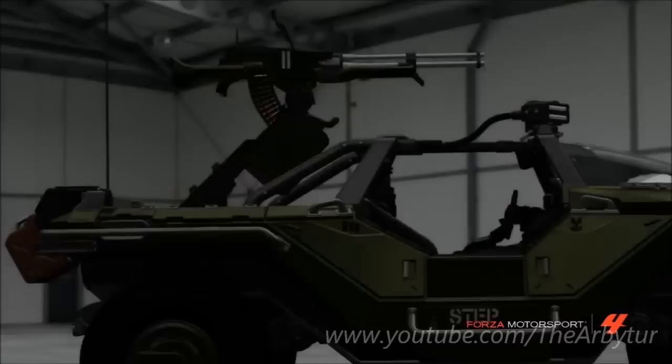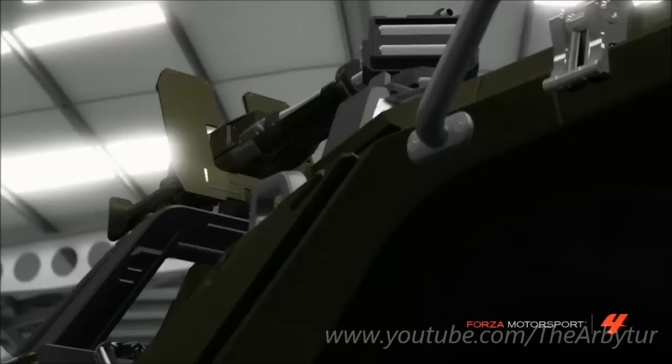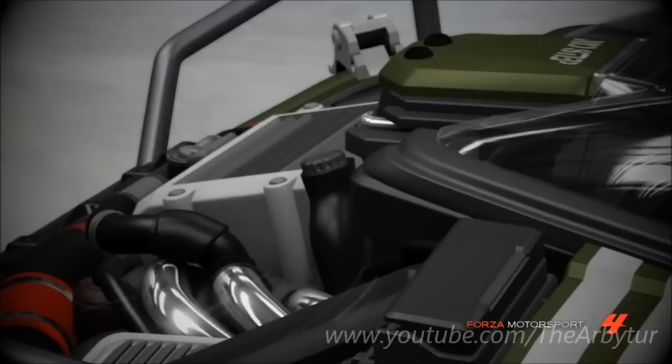The M12 Warthog, I've been told, is powered by something called a forward-housed, low-profile liquid-cooled hydrogen-injected ICE-IC plant, coupled with an automatic infinitely variable transmission. Yes, I don't know what that means either.